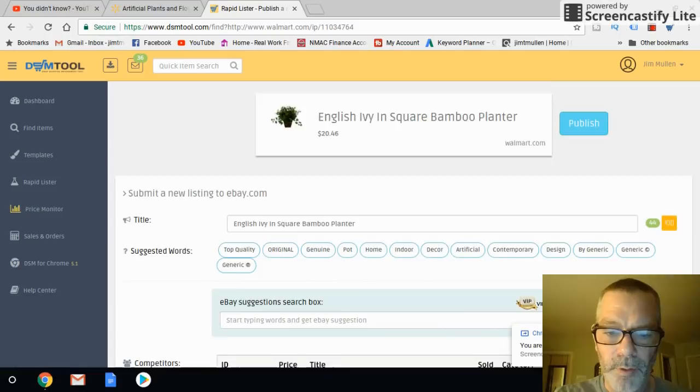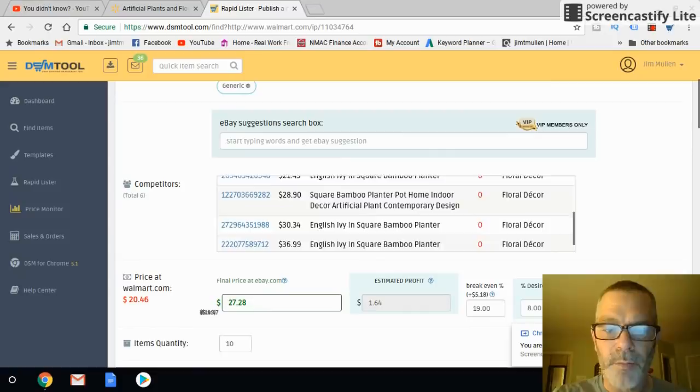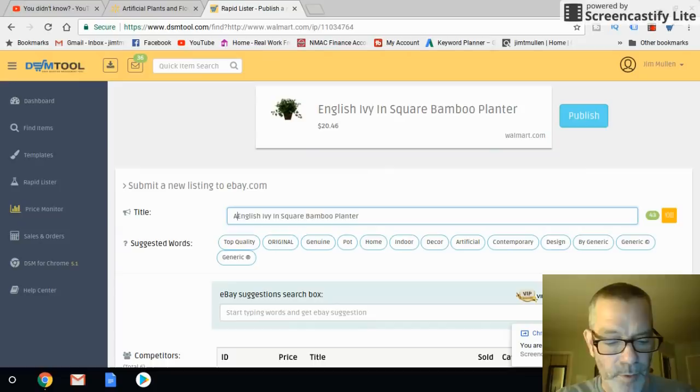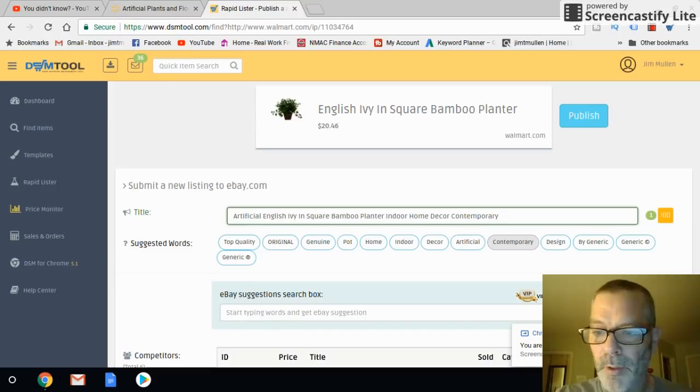English ivy. A lot of them use the brand name in the title. So we're going to change that. We're going to get rid of, well, English ivy. It's what it is. It's an English ivy planter. So maybe, but let's put artificial. You want to make something different. Okay, so now we're going to go indoor home decor contemporary. Okay, now there's only one left.